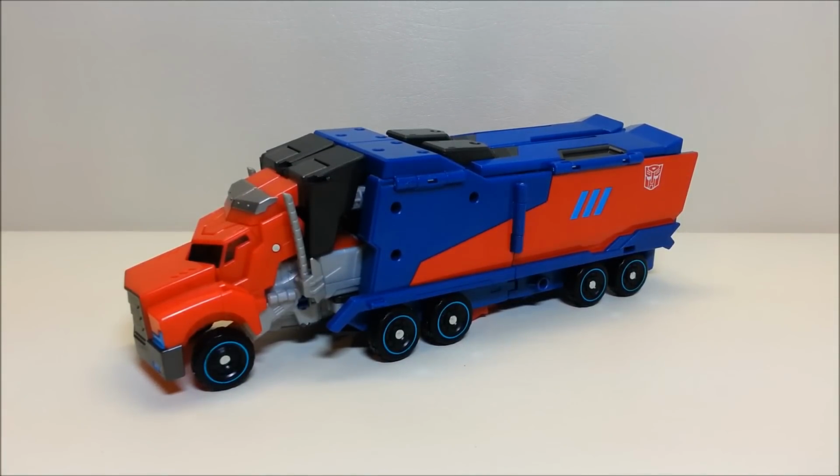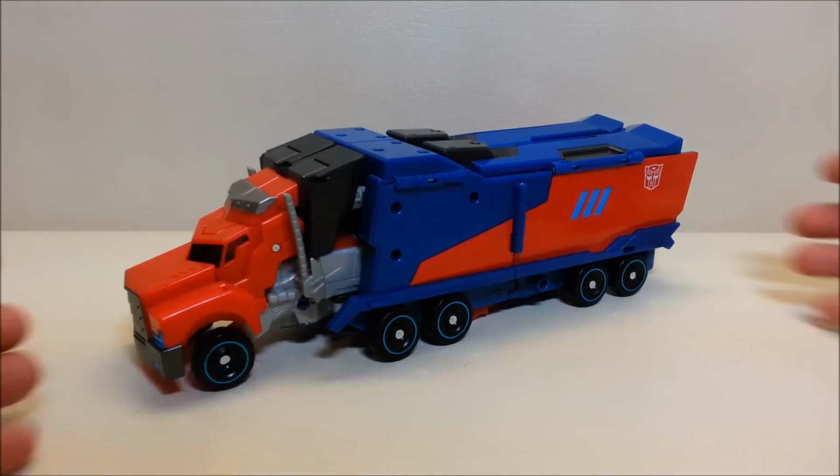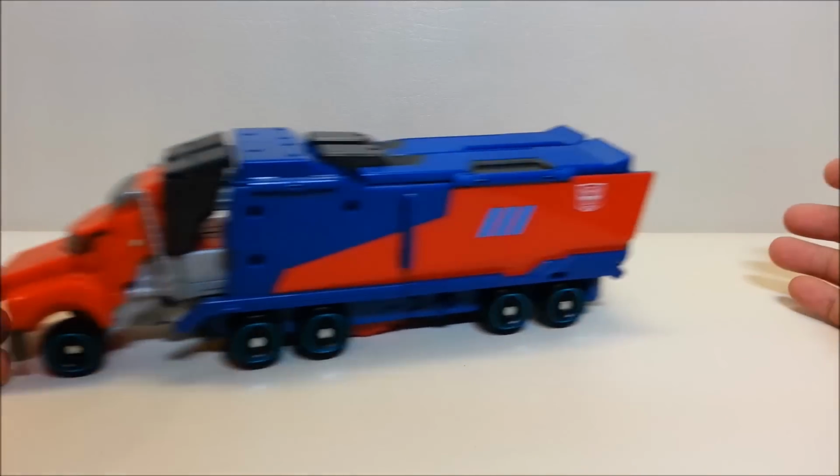So that looks okay. Here in vehicle mode, he's approximately 12 inches long and about 3.5 inches tall. He is pretty big. Again, he is about a liter class figure. He's got a great size to him. He rolls really, really nice, as you can see.